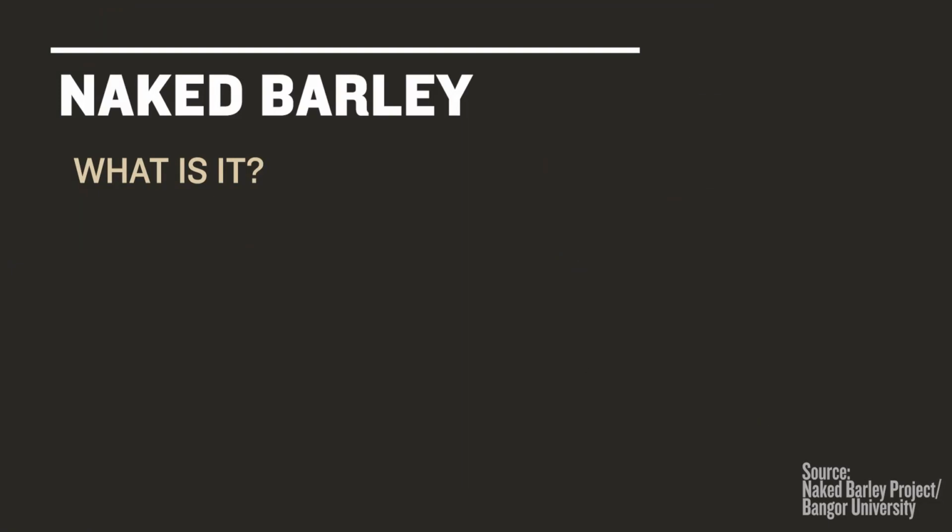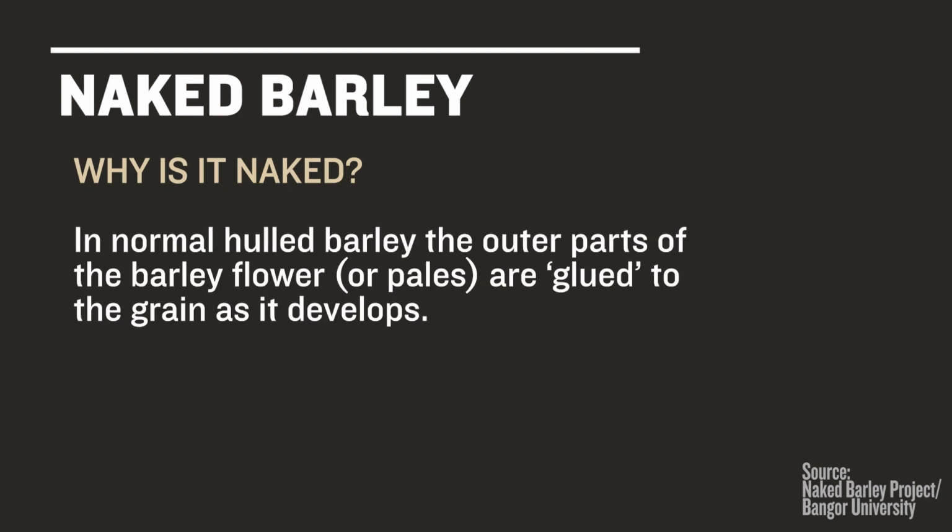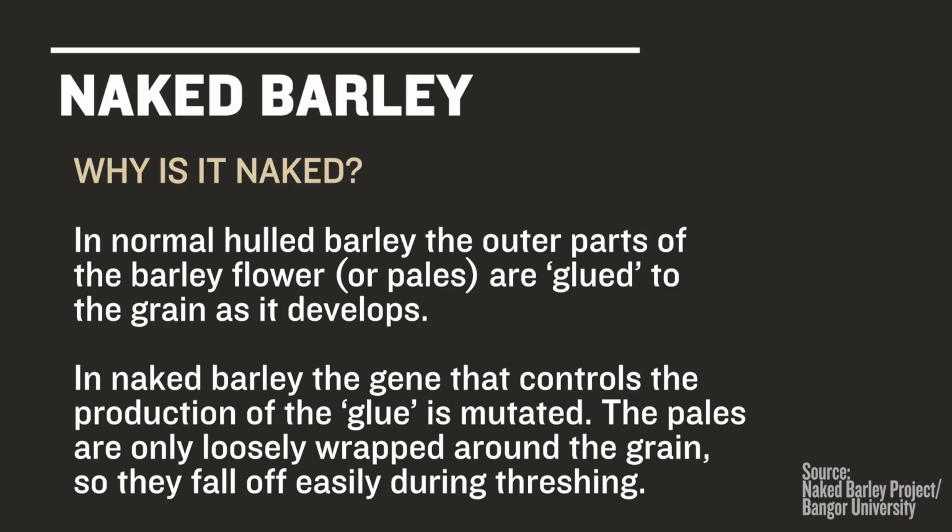Before we get into the brewing experiment, you might be wondering, what is a naked barley? Naked barley is simply barley with grains that thresh freely out of the husks or hulls found on normal covered barley. And why is it naked? In normal hulled barley, the outer parts of the barley flower, or paleas, are glued to the grain as it develops. In naked barley, the gene that controls the production of that glue is mutated, and so the paleas are loosely wrapped around the grain so they fall off easily during threshing at harvest time.